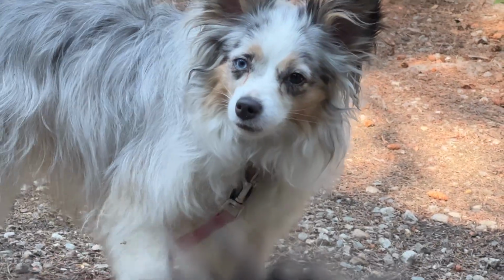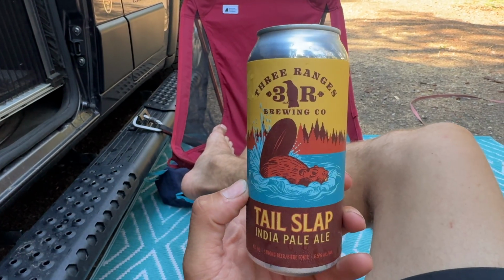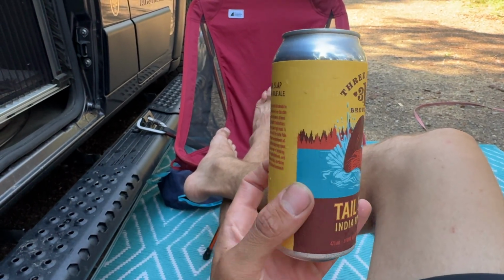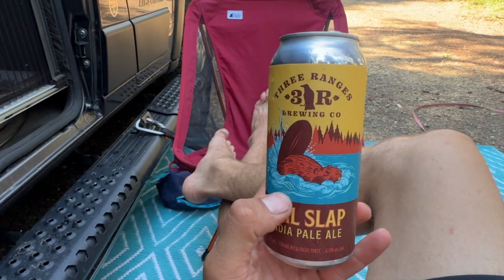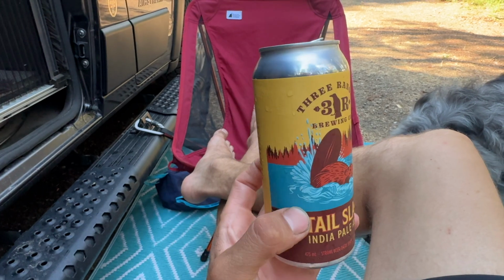Smiles. Hi, baby. There's also a microbrewery here that has Tail Slap, and they have one with a picture of a guy hitting a jump on a bike, which is sick. And it's actually pretty good if you like craft beer.